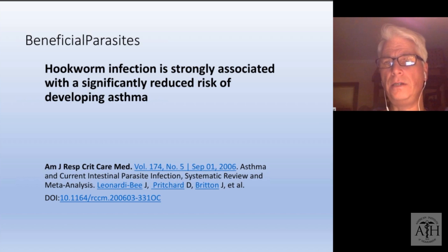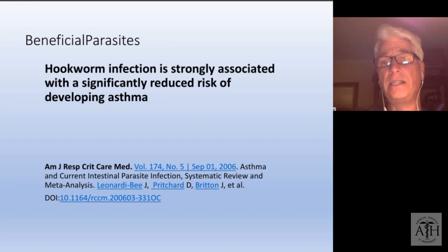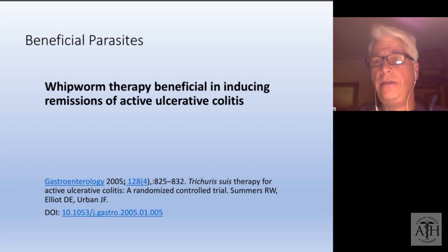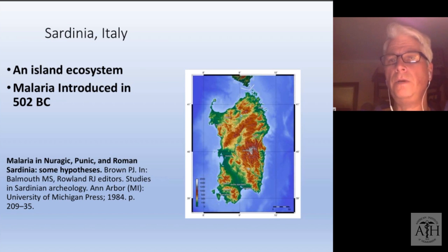We're not talking about a deadly parasitosis, but it's really a benign parasite that we've seen almost eradicated today because of the super hygienic standards that we practice in first world societies. Also, whipworm therapy has been found to be extremely beneficial in inducing remissions of active ulcerative colitis. And there's been extensive research on this over the last 20 years, looking at the parasitic worms that do not cause pathology. They are basically commensal organisms that we may have evolved with, and they may be extremely important in reducing inflammation and allergic conditions.